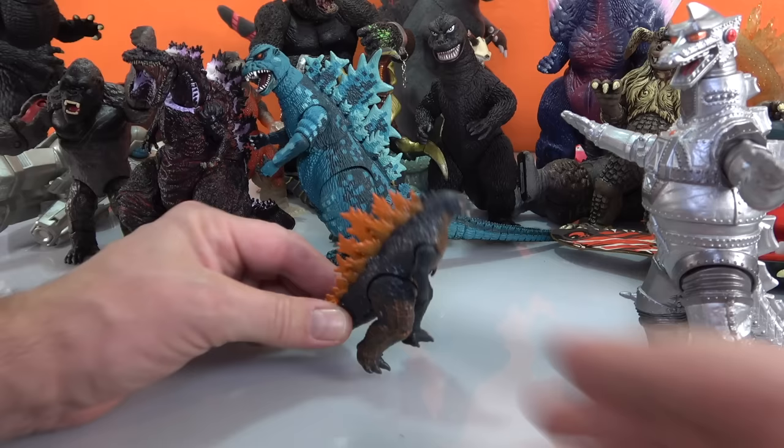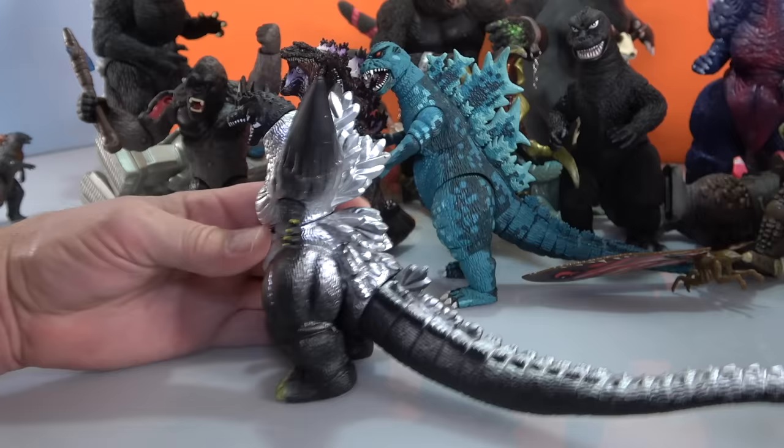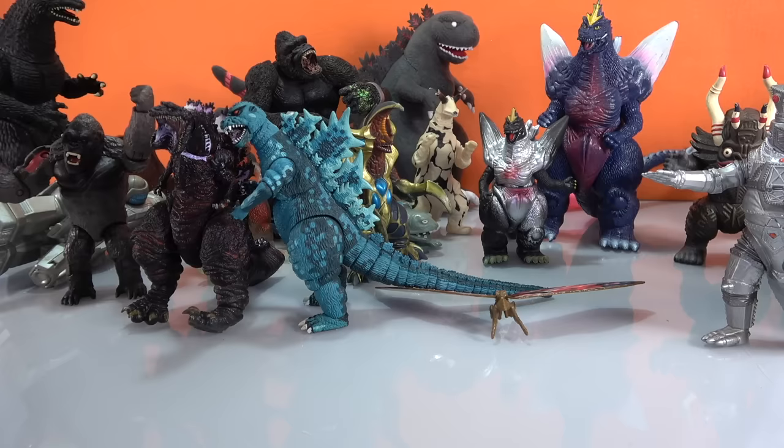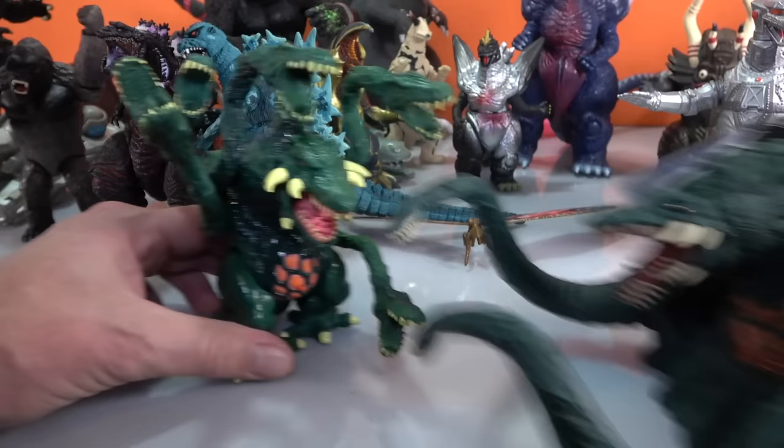There's smaller ones too. Whoa, there we go. Space Godzilla, another Space Godzilla. Wait, that's three Space Godzillas we got already. Look at him though. Wow, he's got a long tail, man. He's all spaced out, man. Real space. Whoa, another Biollante. Now this one's got all the heads. 1, 2, 3, 4, 5, 6, 7 heads. Versus this one's only got 3 formed.